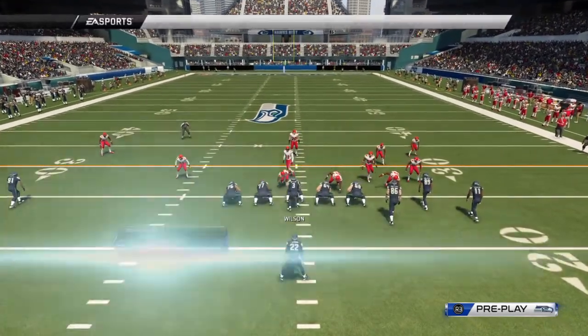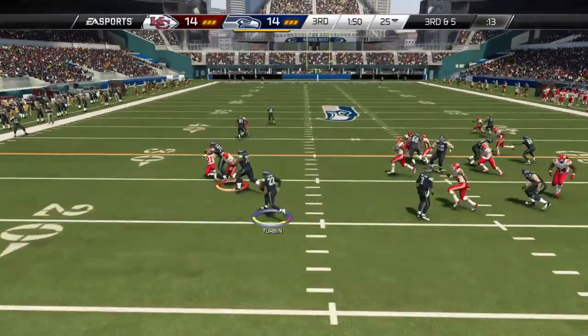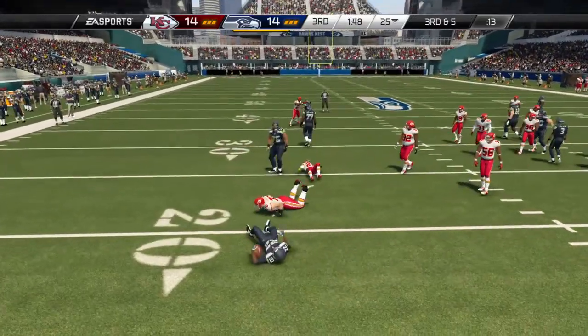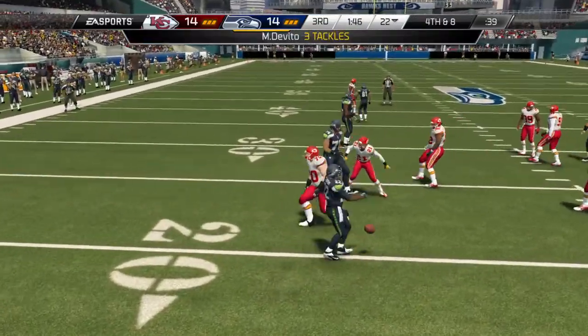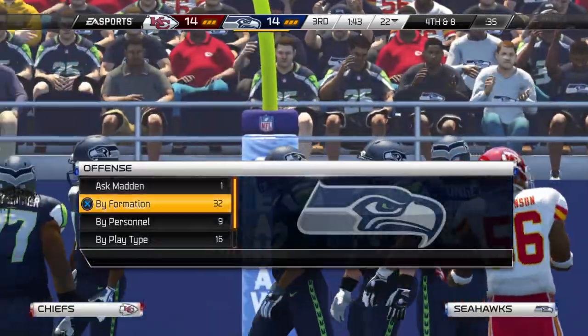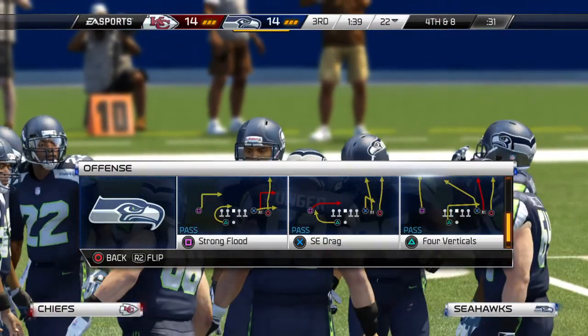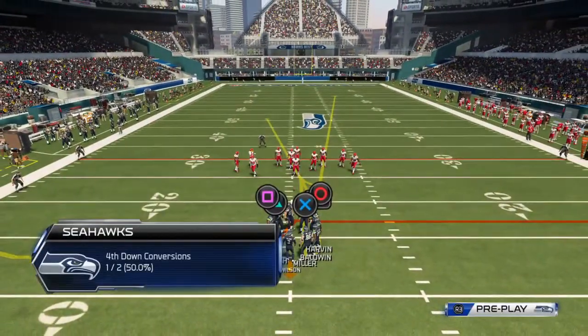Russell Wilson has it under center. Third and 5. Flip to the outside. The tackle is made, and that's a 3-and-out series for the offense. How about the defensive line? Getting that penetration, getting off the football at the snap, getting in the backfield and making that tackle.